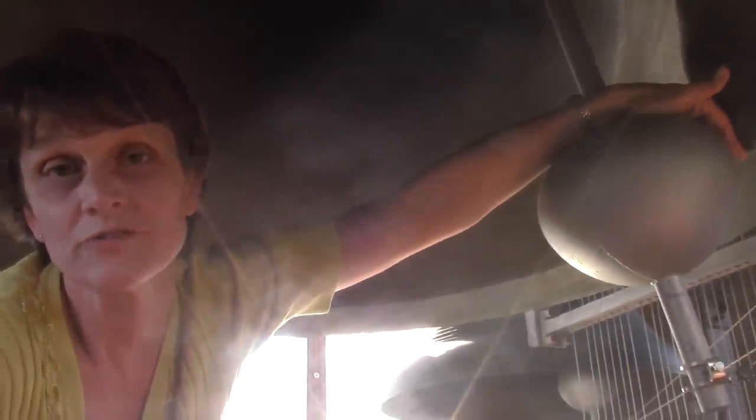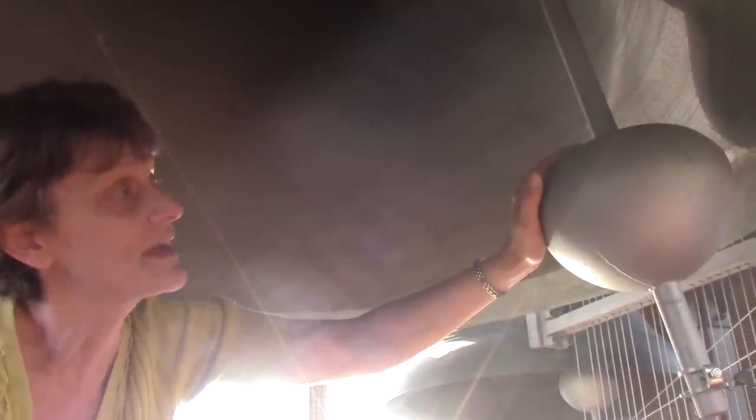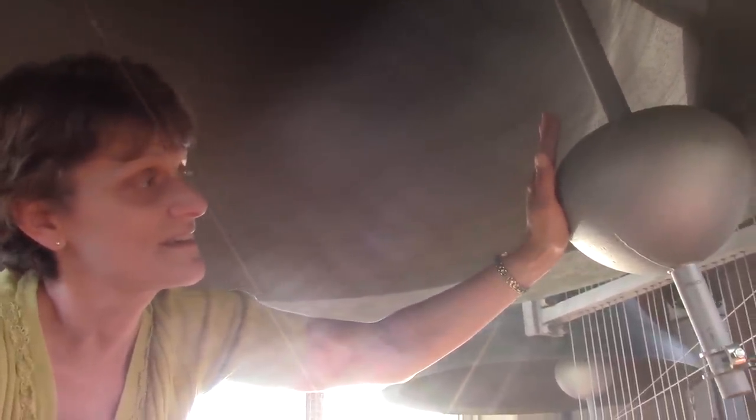The clapper is hung offset. It's not hung in the middle. And there's only about an inch or two from the lip of the bell. This clapper probably weighs about 200 pounds. And that's what we're ringing.